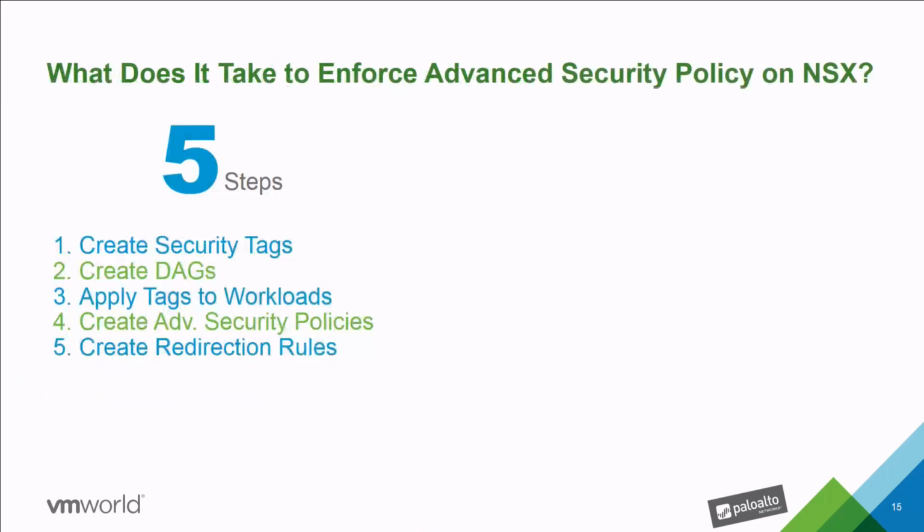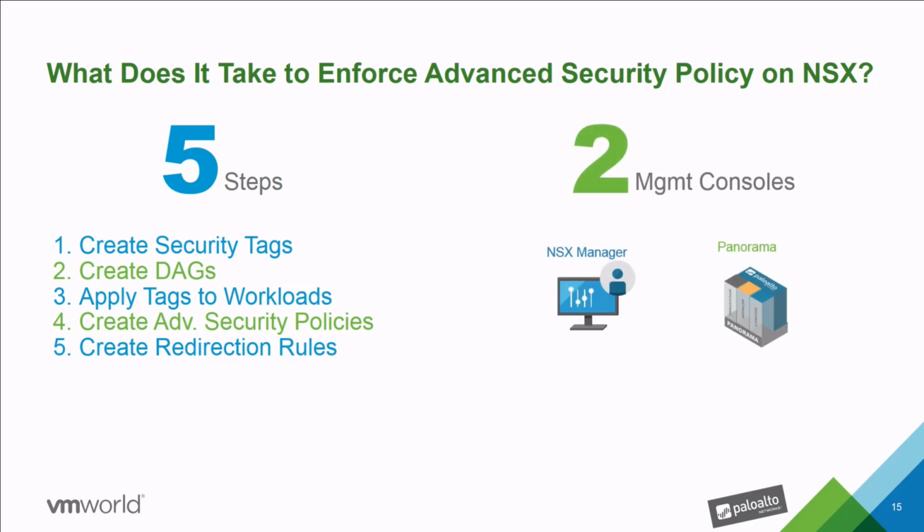Until recently, you had to execute 5 steps to enforce advanced security policy within your VMware NSX enabled environment. You had to create security tags, and create dynamic address groups on the Panorama, which is our management platform. Then you had to apply those tags to your workloads, and create advanced security policies on our Panorama platform. Then go back again and create redirection rules to make sure the traffic actually comes back to you. These 5 steps had to be executed on 2 different management consoles.